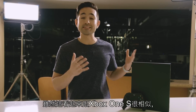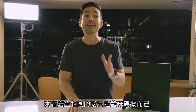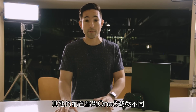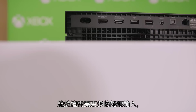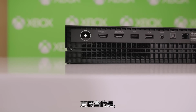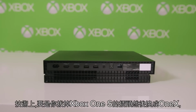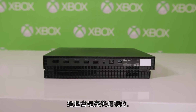Now, even though this looks very similar to an Xbox One S, the only component they share that is the exact same is the Blu-ray drive. Everything else inside is completely different. One thing I thought was particularly cool is that even though it's more powerful and drawing something like 125 watts more, if you look on the back, the power cord is exactly the same, and the layout and the outputs are the exact same as well. So in theory, if you wanted to unplug your Xbox One S and replace it with this, it is going to be seamless.